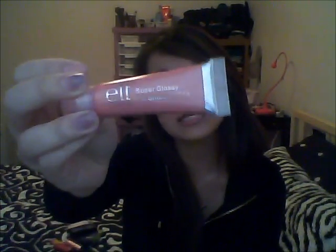So next, I am going to be talking about my e.l.f. lip gloss, super glossy lip gloss. I am really impressed with this. It's really nice on my lips, and it smells like strawberries. And that's one of the things that I love about this one.